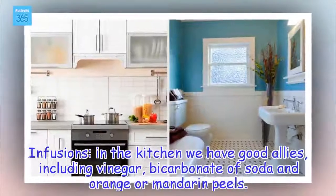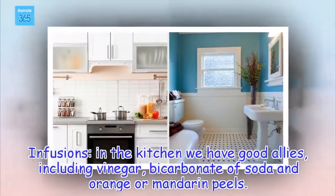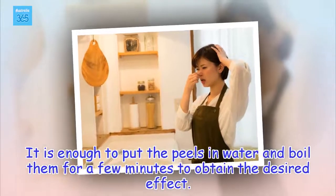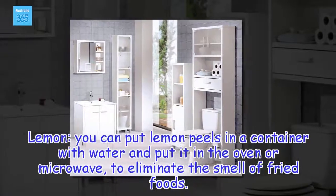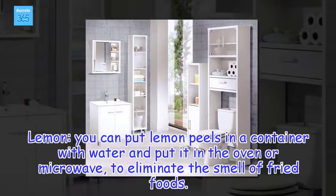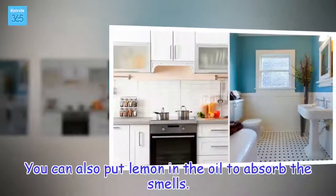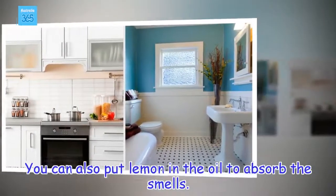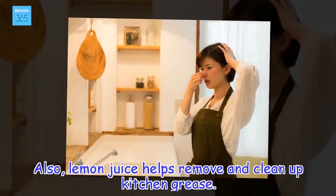Infusions. In the kitchen we have good allies, including vinegar, bicarbonate of soda and orange or mandarin peels. It is enough to put the peels in water and boil them for a few minutes to obtain the desired effect. Lemon. You can put lemon peels in a container with water and put it in the oven or microwave, to eliminate the smell of fried foods. You can also put lemon in the oil to absorb the smells. Also, lemon juice helps remove and clean up kitchen grease.